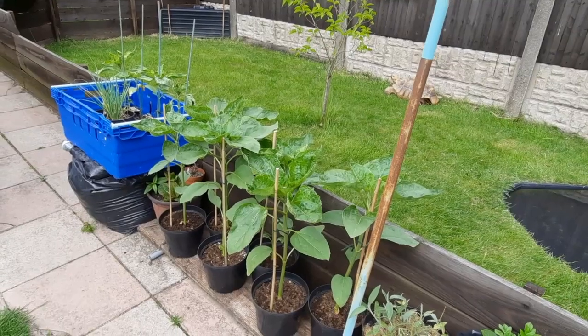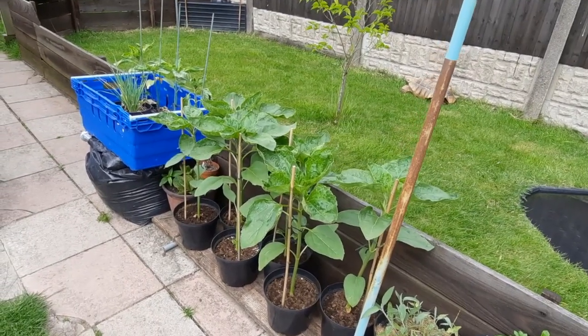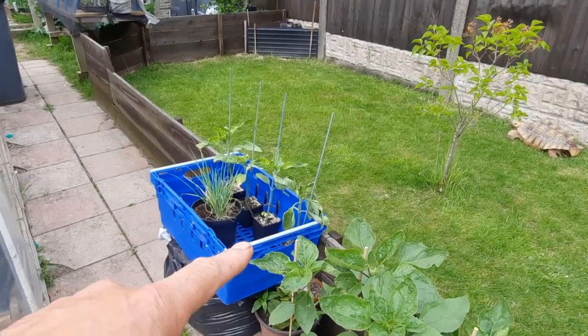Some Titan sunflowers, 6 there. I've got a bit mad with sunflowers this year, because I've got another 4 there. Obviously needs water, that one.